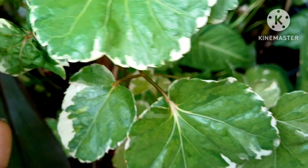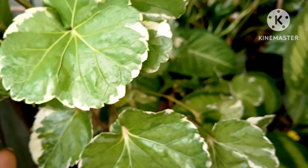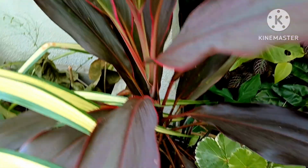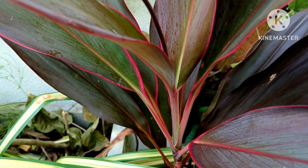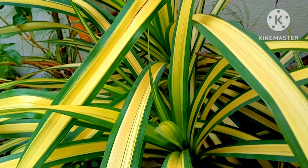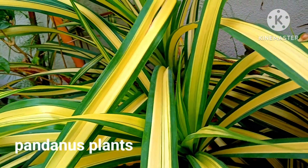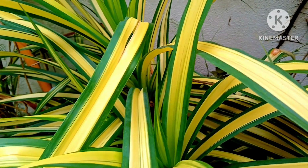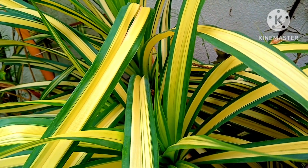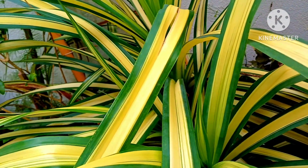This is the Aralia plant which loves the shade. And here I have the Dracaena plant. It also grows really well in the shade. Pandanus plants are really very advantageous because they grow really well either in the partial sunlight or in the bright light. So you can have 1 or 2 pandanus plants in your garden.